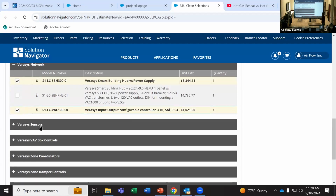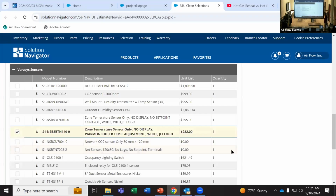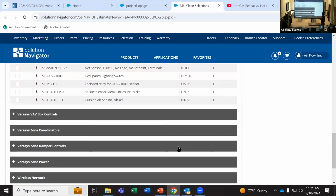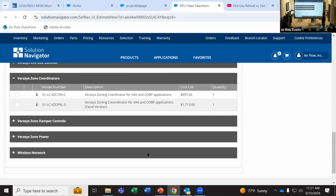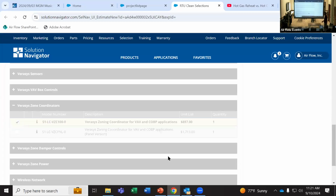And then we'll go to sensors. And in this instance, let's just say we're going to control off of a zone temp sensor only. We're going to allow the unit to take care of the enthalpy differential and decide when it's going to allow economizer. All right, so then we'll go down to the zone coordinator. And you'll see, we'll take this one here. We'll need that.